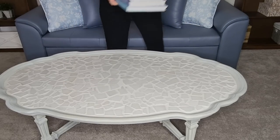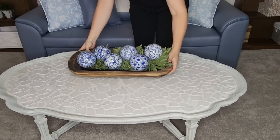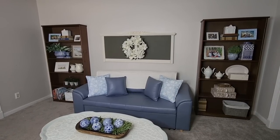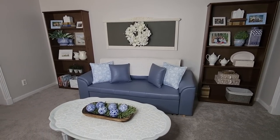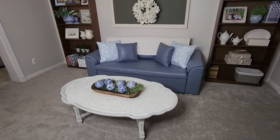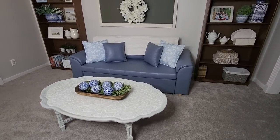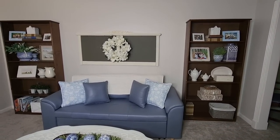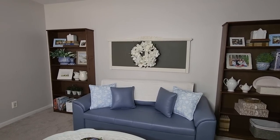Or should I take the centerpiece from my dining table and put it here? I think this pulls the wood tone from the cabinets or the bookshelves there really well and brings in the blues and the greens and everything all together at once. But I can't decide exactly how I want to decorate that coffee table, so I would really appreciate some suggestions here.